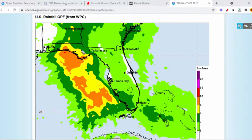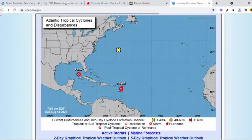We can see maybe even some areas getting close to around 6, maybe even 10 inches in areas of the Florida Panhandle. That's pretty significant rainfall. We can even see localized amounts up to around 4 to 5 inches in some areas of Georgia and Alabama. So that's the remnants of Fred.